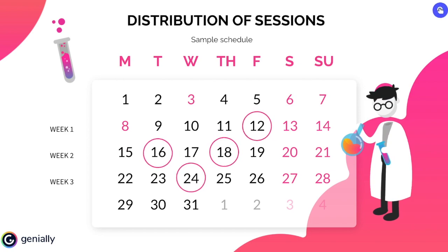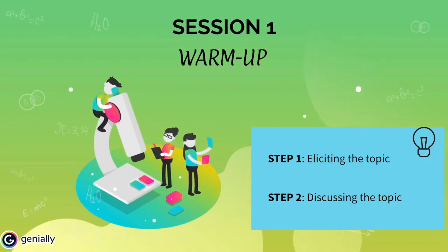As you can see, these short sessions are distributed in 3 weeks, but the total duration of the project is 2 hours. If you want to implement the optional session, it will take around 30 minutes more. Let's start with Session 1. This session is around 40 minutes long and it's divided into 2 steps. Step 1 consists of a brainstorming to elicit the 2 main problems that we are going to work through the project: scarcity of water and water pollution.